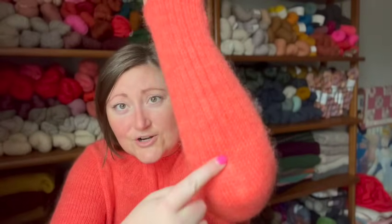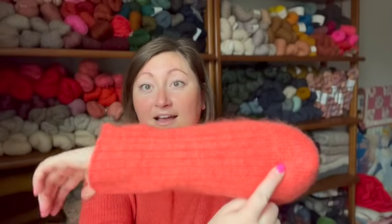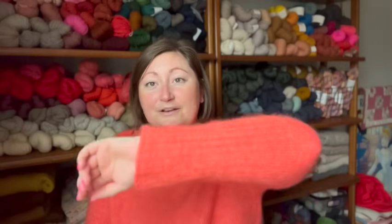I knit this in Amelia and Philomene. I don't know what bases it was. It'll probably be in my Ravelry. But I knit it with a fingering weight and a mohair. And look at that ribbing. That ribbing starts there. I don't remember doing that long of ribbing. I kind of like it though. I kind of want to do that actually.